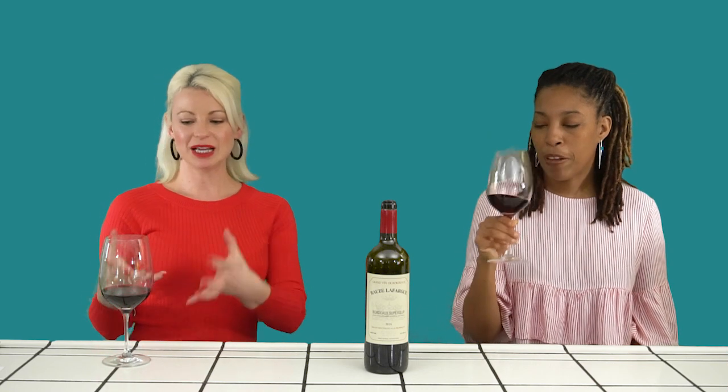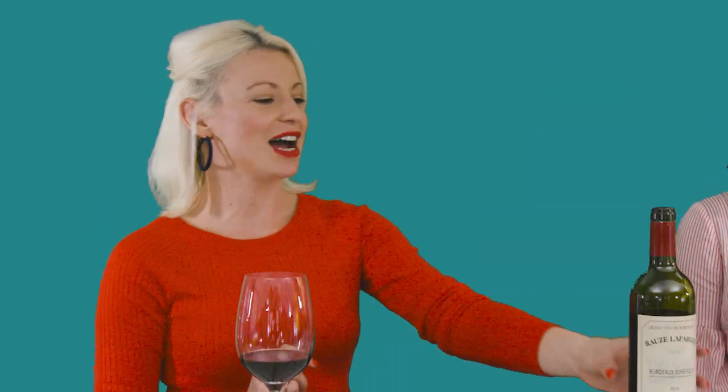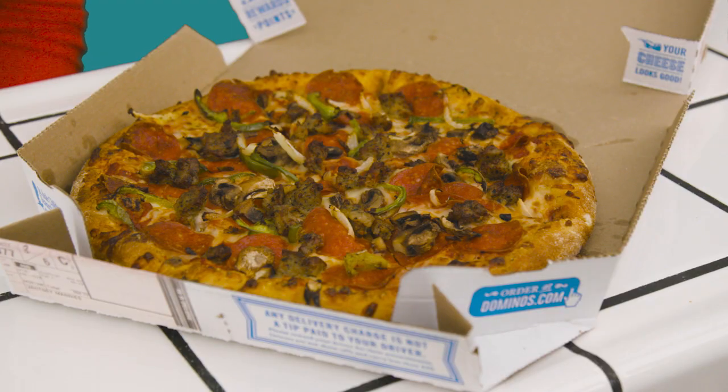So if we have complexity in our wine, we're gonna want some complexity in our food, which is why we are rocking the deluxe, baby. Oh, with mushrooms as well. Mushrooms, onions, peppers. We've got pepperoni. We've got sausage.